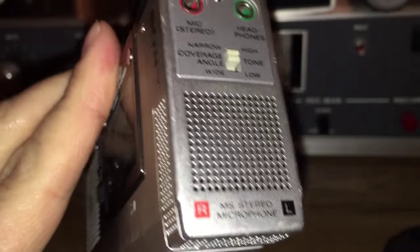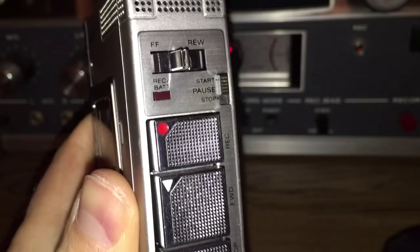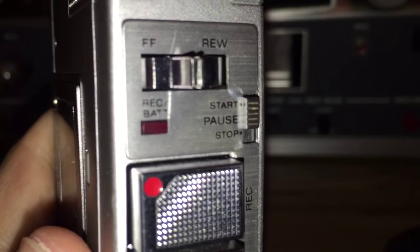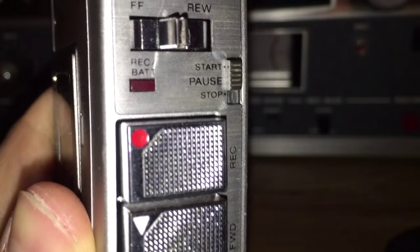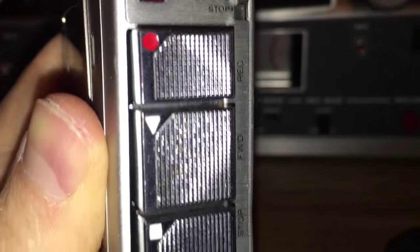Now let's go around to the front, and you'll see the controls there. There is the fast forward and rewind. There is a start and, well, basically a pause button that starts and stops. A little record and battery indicator. We have record, forward, and stop.